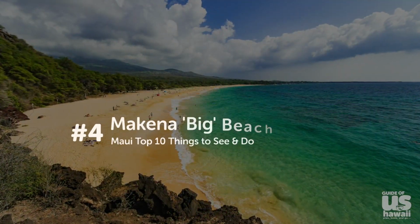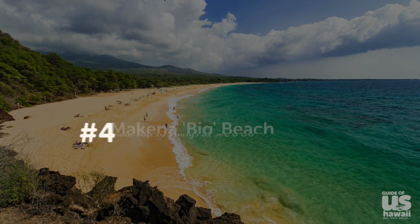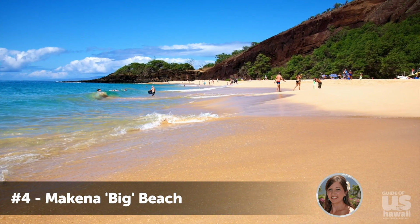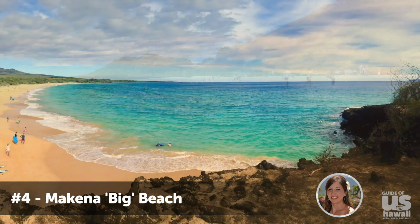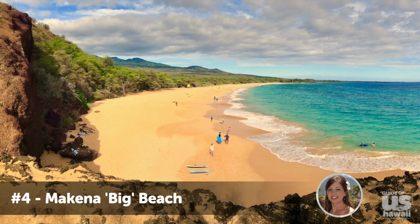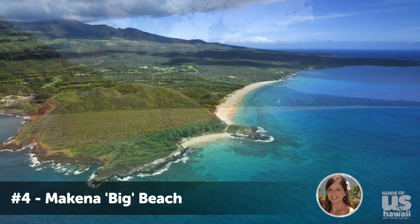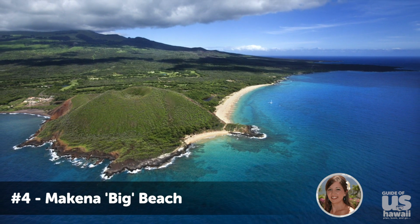Number 4. Makena Big Beach. Also known as Onaloa Beach, its true Hawaiian name. Big Beach is one of the prettiest beaches on Maui, and certainly South Maui. It is nearly 2/3 mile, 1 kilometer long, and over 100 feet, 30 meters wide. The gorgeous sand and pristine waters attract snorkelers, swimmers, and sunbathers. Big Beach is connected on the right by a small path over the hill and lava to Little Beach, which is a favorite spot for, shall we say, less than fully clothed sunbathers.